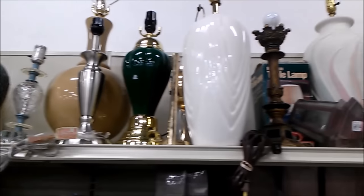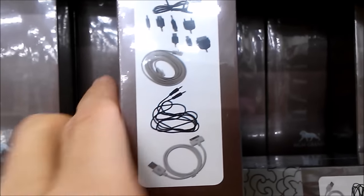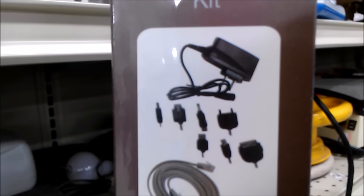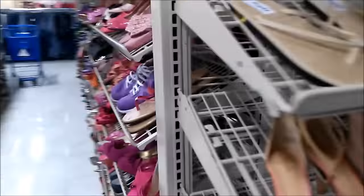And colors and textures. What is this? Technology kit. If you are not up on technology, it's right here. In a kit. The technology kit. What do you get? Oh, all those little adapters. I think I have a junk drawer full of these things. The technology kit. $3.99. Oh my goodness.